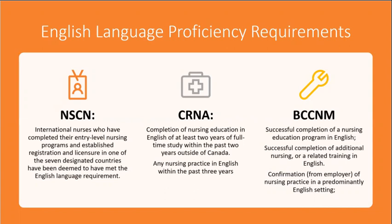But again, they also accept scores from CELBAN or IELTS. But again, you can also meet these requirements by providing other alternative evidence, like a successful completion of a nursing education program in English, or a successful completion of additional nursing, or confirmation from your employer of nursing practice in a predominantly English setting.